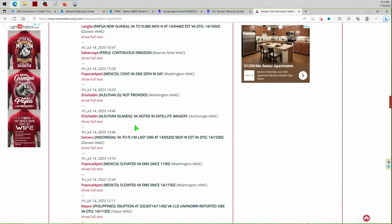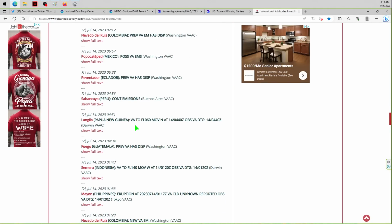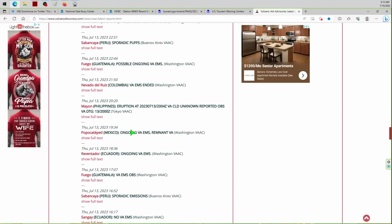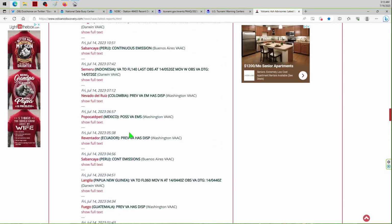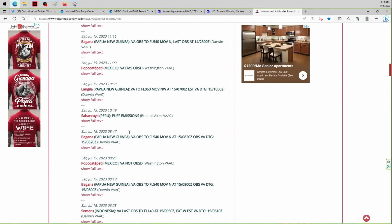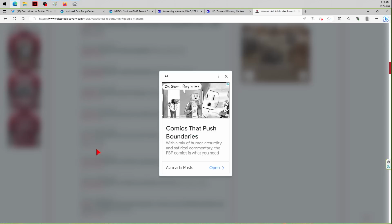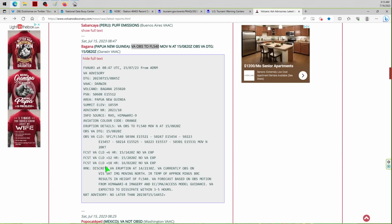And as soon as it happened, within 5 hours, they removed the warning. They said it was a pyroclastic flow. But you'll see it in the warning list here. Volcanic ash observed from FL 540. That's flight level 540. That's 54,000 feet. How could it dissipate within a few hours? But there it is. Their own words.